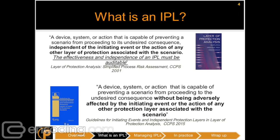It's an important distinction that comes into the lifecycle management we'll be talking about later, and we will talk about what the difference is in a few slides here. On top of that, the Purple Book included in their definition that the effectiveness and independence of an IPL must be auditable. The Blue Book dropped this. I think that's mostly because it just doesn't make a lot of sense to have in the definition of IPL, since auditability is a property of the independence and effectiveness rather than a property of the IPL itself. Again, we will talk about that a little bit more in a bit.